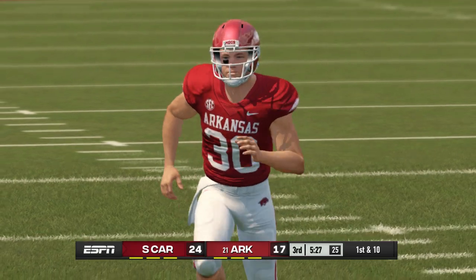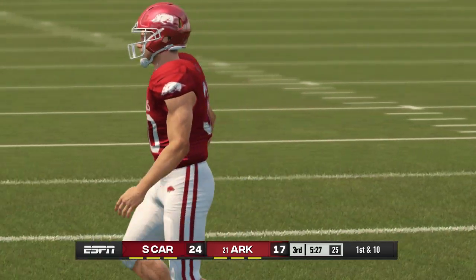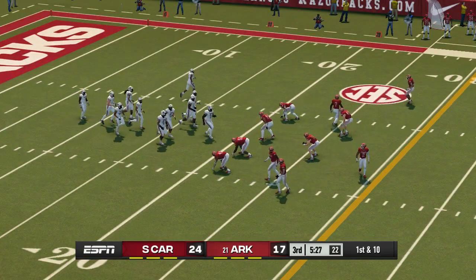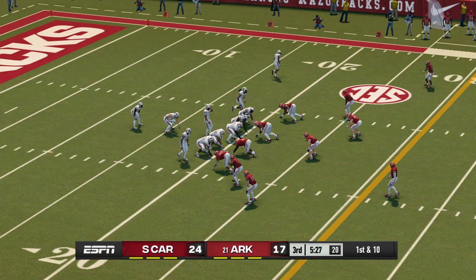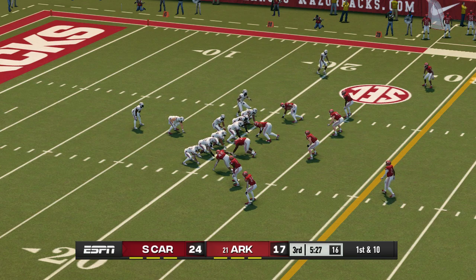Little too much leg into that punt. They'll bring it out to the 20. It's early in this game, so the defense can still have an opportunity to make some adjustments. But if things don't turn around in a hurry, it's really going to start to affect the psyche of that defensive line.